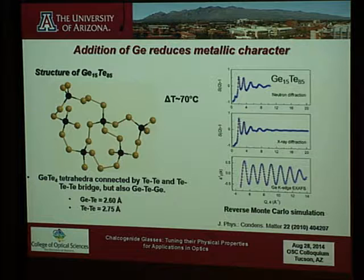And so one approach to that, the classic approach, is really to add another element in there with a different coordination, and germanium is a good example. You could put arsenic as well. And clearly we see here that germanium is, as we know, tetravalent, and therefore generates these tetrahedra, and all these tetrahedra are connected by now very short chains of one or two tellurium atoms, and creates then these fairly large atomic rings, which generates enough flexibility in the structure to allow glass formation, meaning freezing a disordered structure, freezing the structure of the liquid into the solid state.